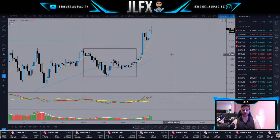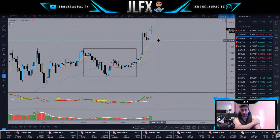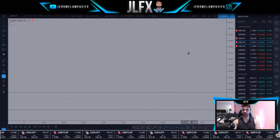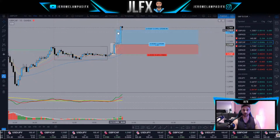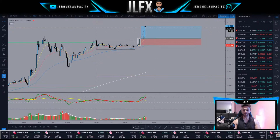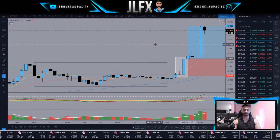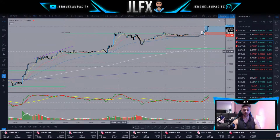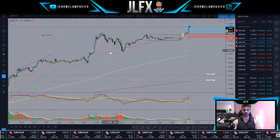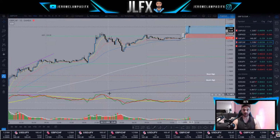So if we can get a pullback on GBP JPY, I'll definitely be interested in a long position, but other than that, we're just going to be watching GBP CHF, typical ASFX entry. This one would have been a nice trade actually. Definitely pretty over. RSI was very overbought yesterday. At the 80 value on the RSI.